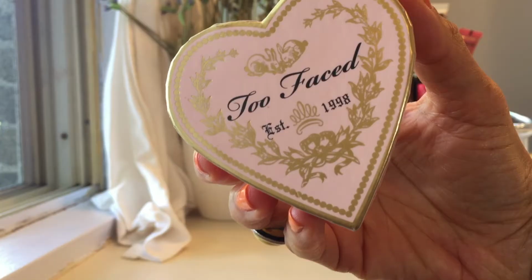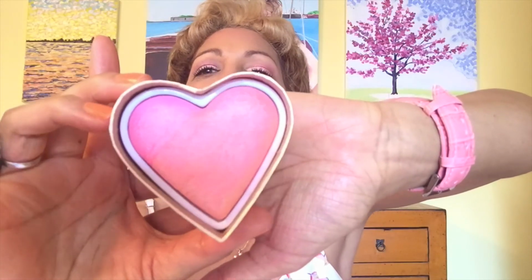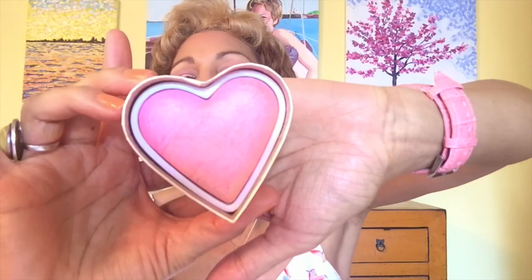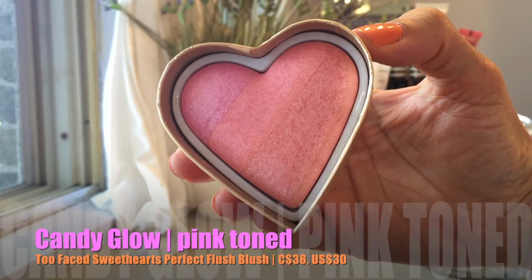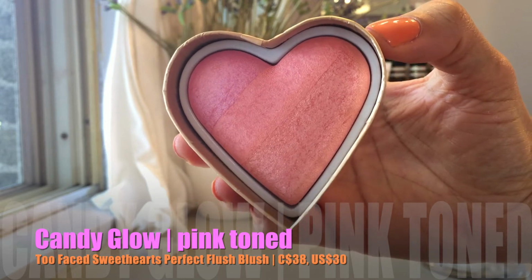So this is my favorite one, and this is Candy Glow. And the description says it's a pinky blush. I actually thought that I wouldn't be able to rock this blush because of my NC43 skin tone, and it turns out to be my favorite blush.